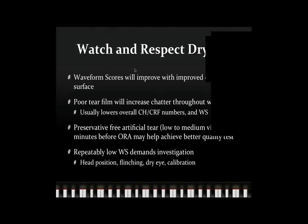I found that sometimes just a preservative-free artificial teardrop, either a low to medium viscosity, certainly not a high viscosity artificial teardrop like Celluvisc, because this can change and mask your hysteresis values. But a low viscosity artificial teardrop and waiting a few minutes can help you get a better quality test. And I think that if you're continually getting bad waveform scores, you've got to look at what's going on. Is it a head position issue? Is your technician not properly trained on how to position the patient? Is the patient flinching in anticipation of the test? Do the patients have dry eyes, or is it a calibration issue with the machine?